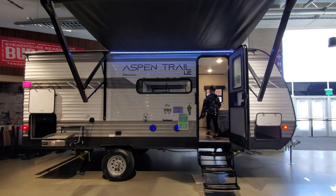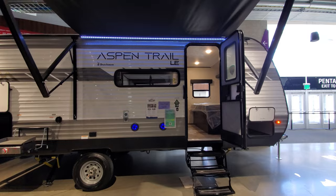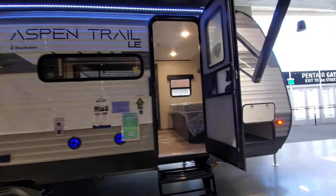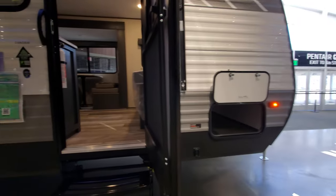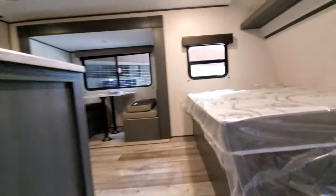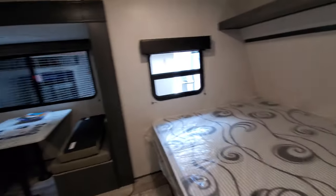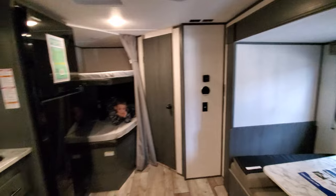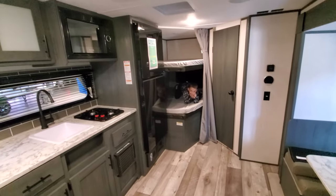Aspen Trail LE. It's a 1980 bunkhouse, so 19 feet, I'm guessing. Tiny storage. Oh, I like a little bigger storage. Yeah, see, it's got the little extra room here by the bed. Got the slide out. There's a lot of room in here. Seems like there's just a lot of open space on the floor. I like this one. Yeah.